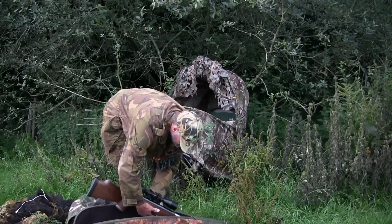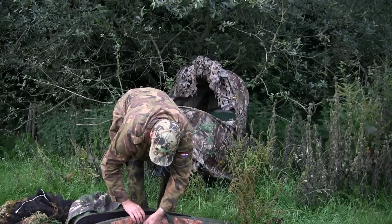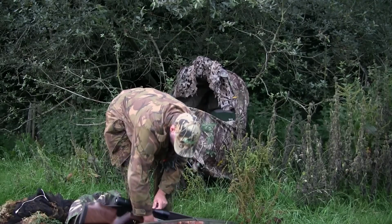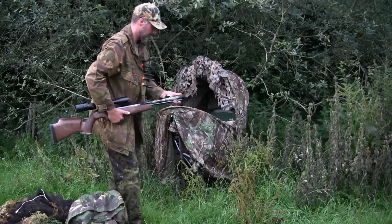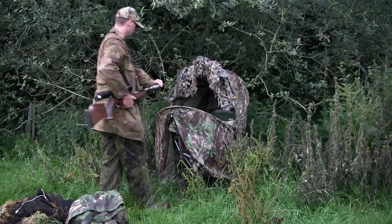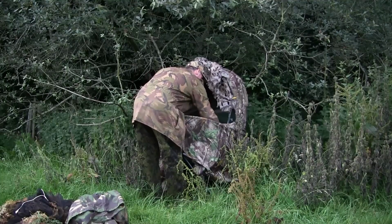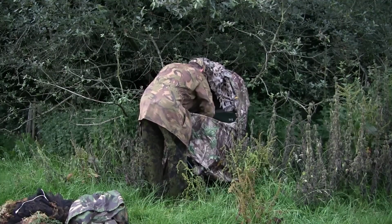Up and out early this morning, must be just after 5 AM. I'm just getting a little pop-up hide from bushwear.com that I've been using for years, set up at the bottom of the field in among these weeds and that. I'm hoping to decoy some magpies in close enough this morning to take with the HW97.